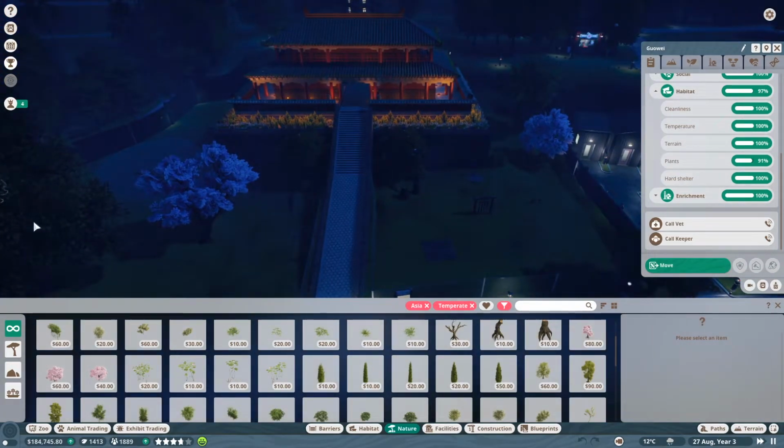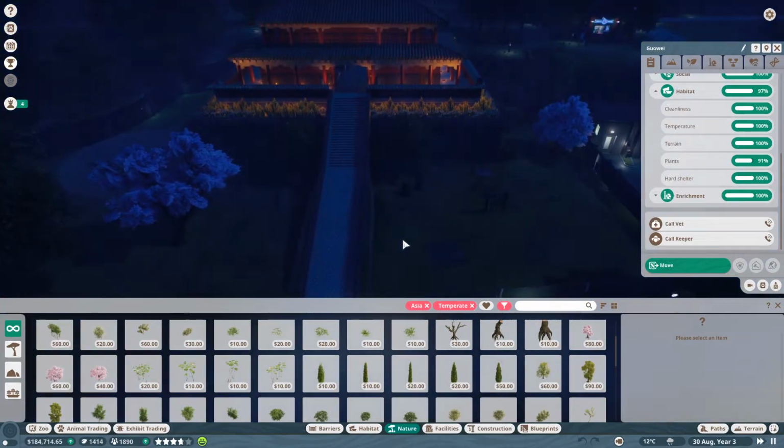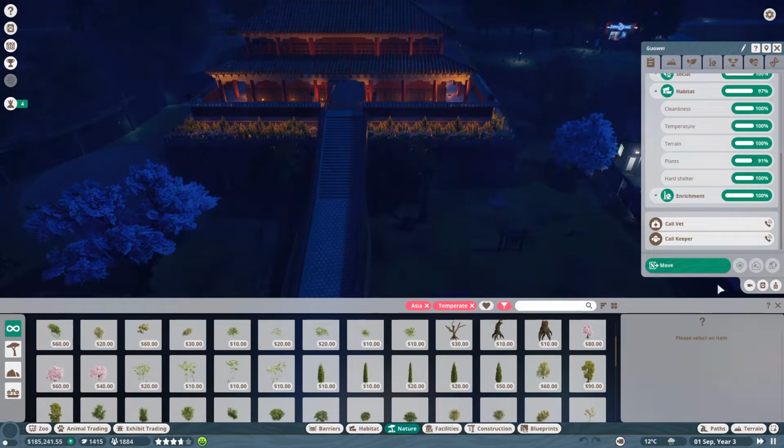Yes, they should be super happy in there. It looks really pretty as well, actually. I love the cherry blossom trees. It fits the zoo nicely. Okay. Let's move these dudes.